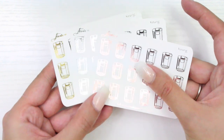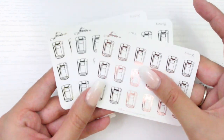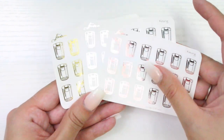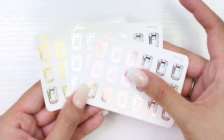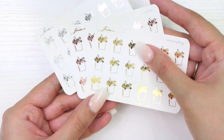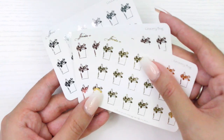Then I got the Keurig. Oh, I love my morning coffee, but her gold really pops off, doesn't it? But yeah, super pretty, very cute. And then I also got the grocery bag ones. So whenever they come out in hollow, you better believe I'm going to pick these up because they're just really pretty.